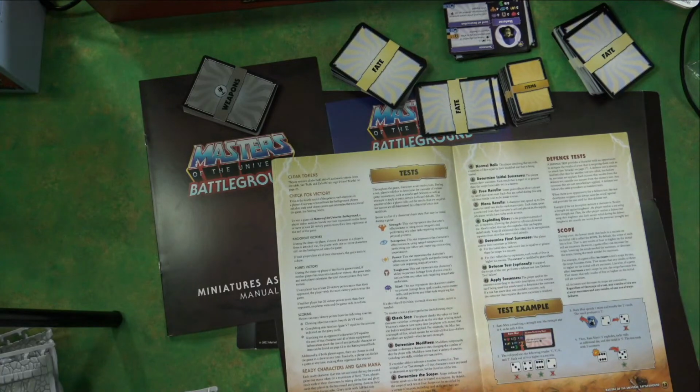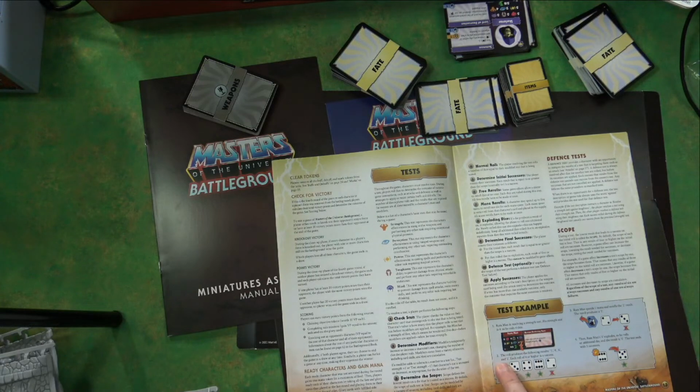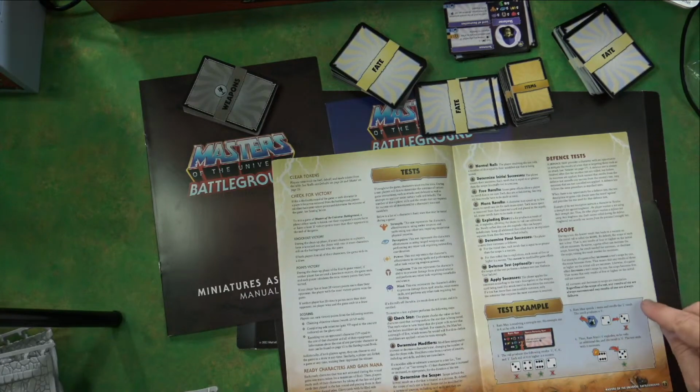Tests. Okay, let's take a look at a test. Ram Man is resolving a strength test. His test stat is 4, so he rolls 4 dice. The roll produces the following result: 3, 4, 6, and 2. Each roll of 4 or higher is a success, so he's got 2 successes. Okay, but 2 misses. Ram Man spends 1 mana to re-roll the 2 result, which then produces a 3.